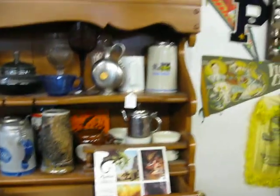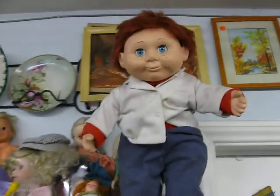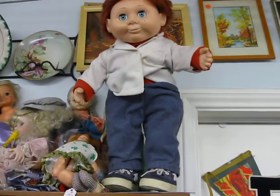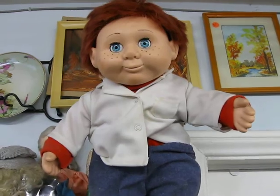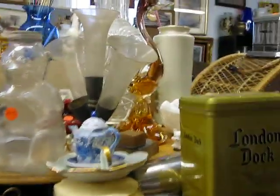I hope my batteries keep working. What's up, William Stoner? What is that, Cabbage Patch? I think that's Cabbage Patch. Bill has all that stuff at his house.